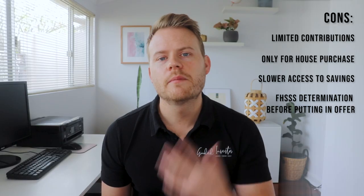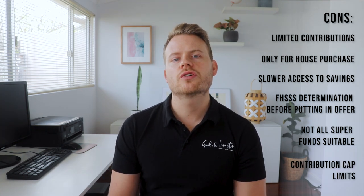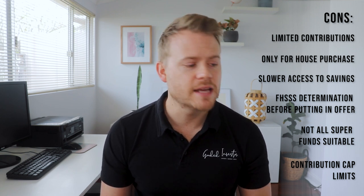Number five is, before you make any contributions under this scheme, call up your superannuation fund and make sure they will actually release the funds under the first home super saver scheme. And lastly, there are superannuation contribution cap limits each financial year that you must work within. So make sure you understand those cap limits and work within them. And you also need to be eligible to contribute. So there you have it, ladies and gentlemen, the first home super saver scheme.